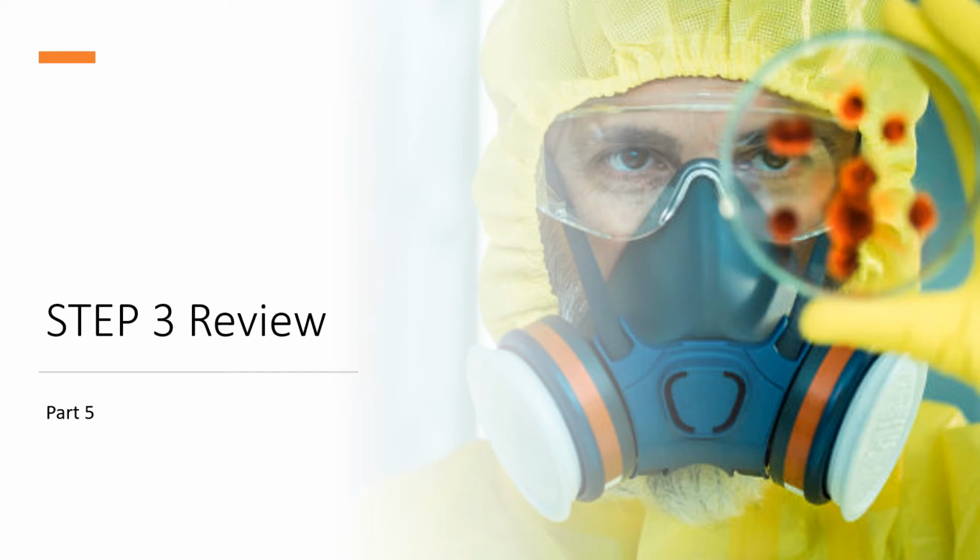So in MELAS and MERRF, you're going to have toxic seizures, and you're going to have optic problems, as well as muscle problems, because mitochondria are also heavily found in muscle. So the nerve tissue and then the muscle tissue are going to be most heavily affected in these mitochondrial deficiencies.